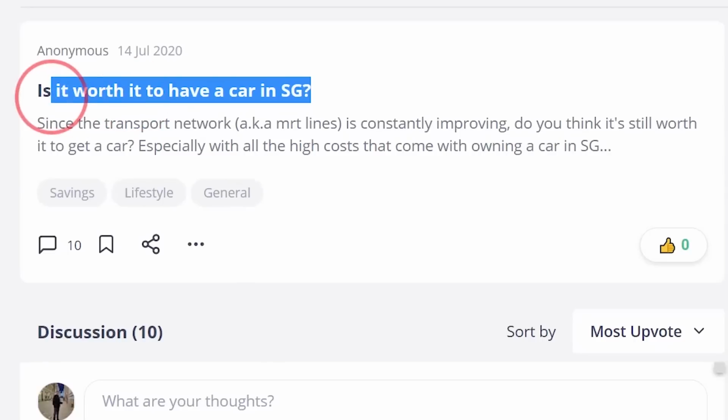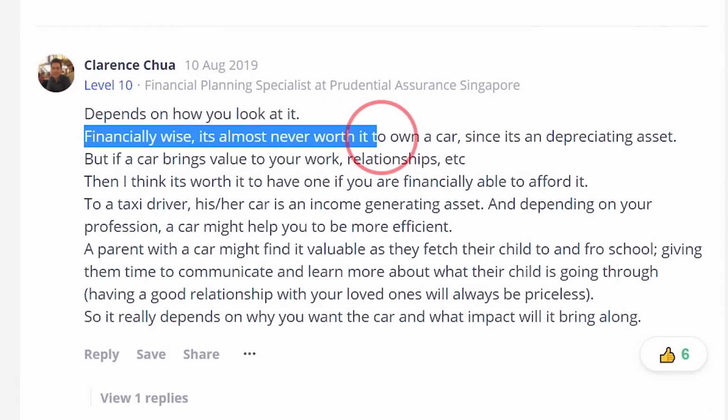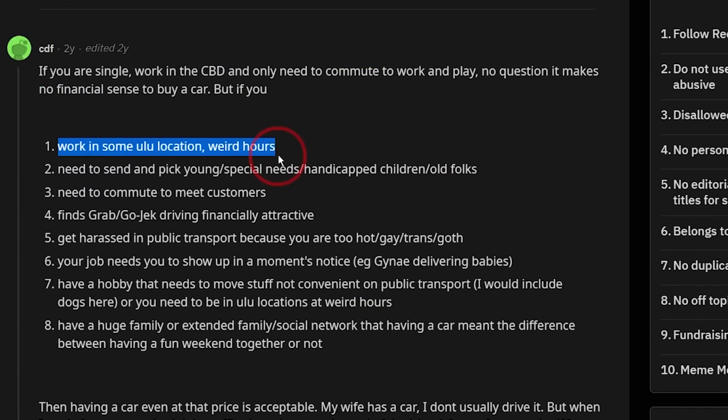So I wanted to find out, why do people own cars in Singapore? Someone asked this question in Sydney. Someone answered, financially, it's almost never worth it to own a car, since it's a depreciating asset. It will only make sense to own a car if you need it for your job, like a taxi driver, or your profession needs you to travel around quickly. In Reddit, someone outlined several reasons to own a car, like working in some remote part of Singapore, needing to send your family around, meeting customers, driving a Grab, and so on.